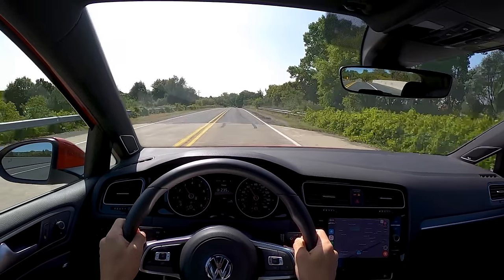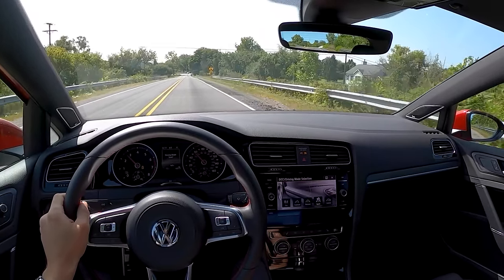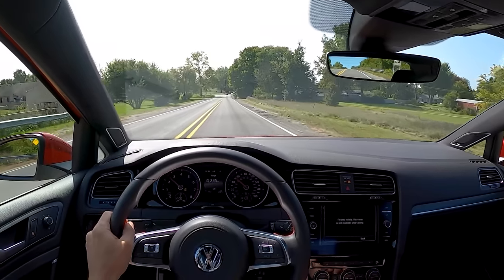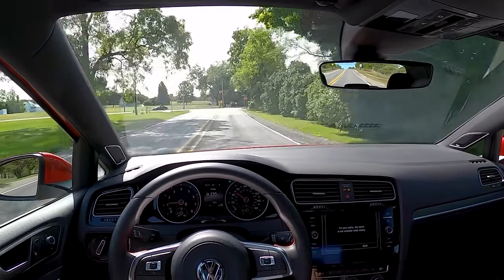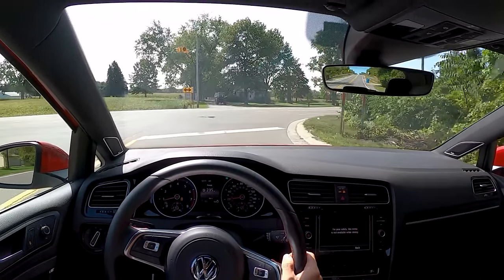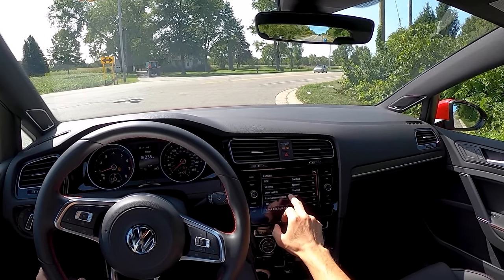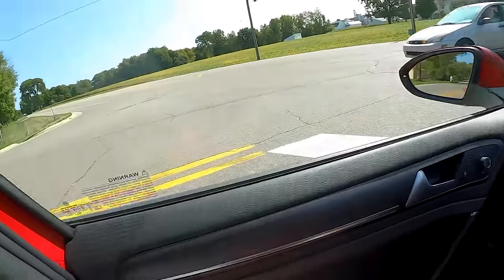Definitely feel a little bit of extra suspension firmness in sport mode. Let's put it into custom, and when we come to a stop, we can make our exhaust a little bit louder because I do like the way it sounds. In daily driving, I tend to leave it in normal mode just because it's a little bit quieter of a driving experience. But for the purpose of filming, let's put us into sport.